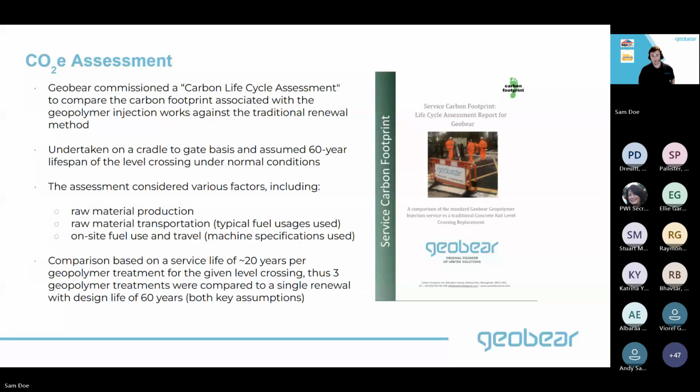We commissioned the carbon study with Carbon Footprint Limited, and the intention was to compare 3 geopolymer treatments to 1 renewal of the level crossing. It was undertaken on a cradle to gate basis over an assumed 60-year lifespan for the level crossing under normal conditions, and the assessment considered various factors, including material production, material transport using typical fuel usages, and on-site fuel use and travel using machine specifications.